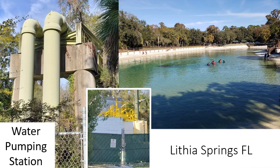In Lithia Springs, Florida, the town, they actually still get their drinking water from the spring. As opposed to here in Roswell, where we take water out of the Chattahoochee River and we treat it and run it through a pipe to our house, they just run a pipe straight down into the springs, and you can see it right there.